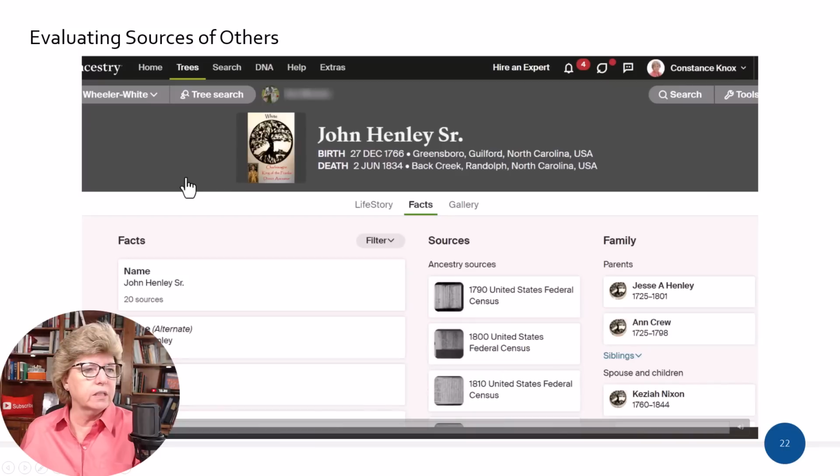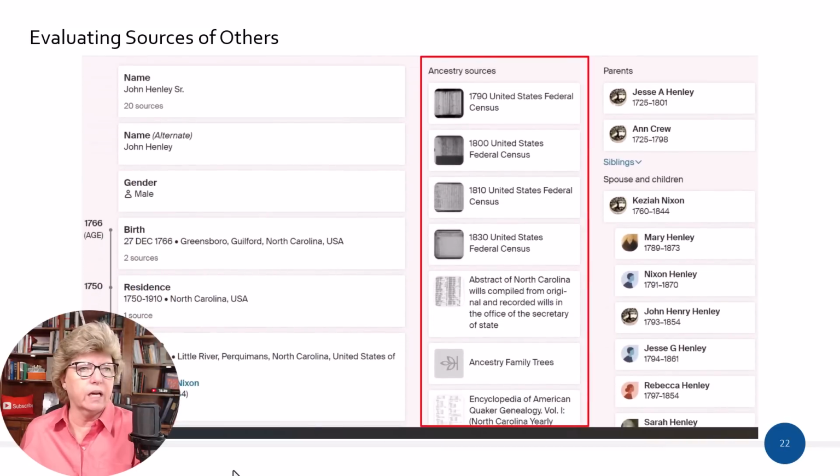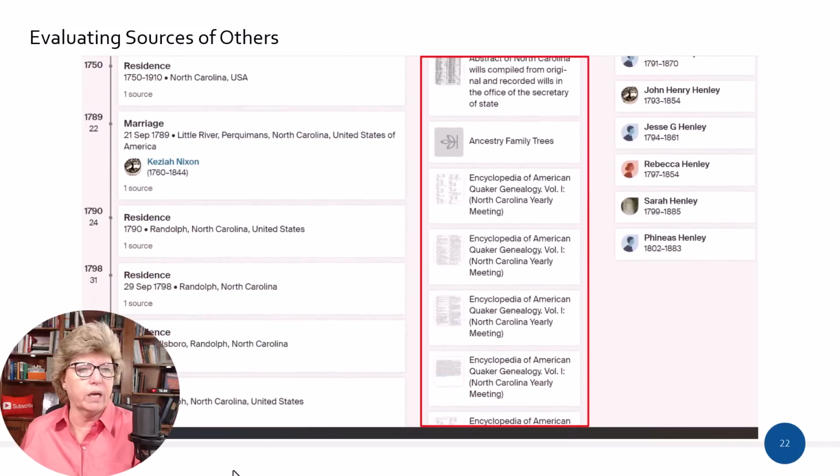So we're going to dig into the facts and look at the sources, and get a sense of what he's got going on here. As we do that, we can scroll down and take a look at what he's got in his sources as compared to my own tree.